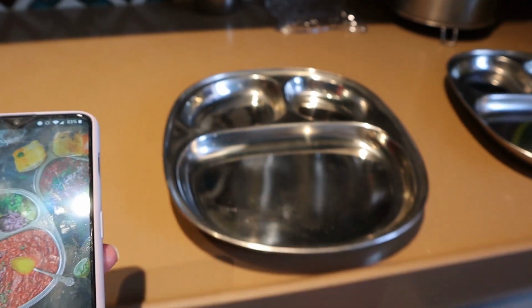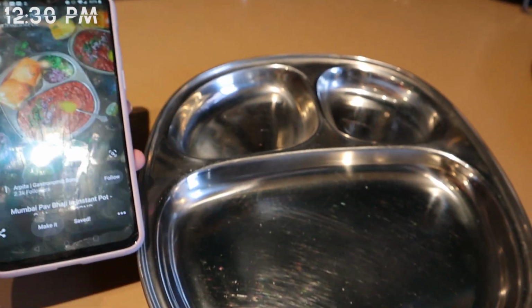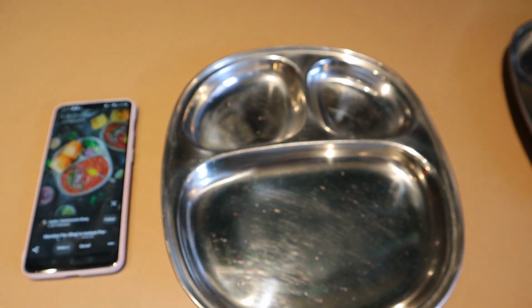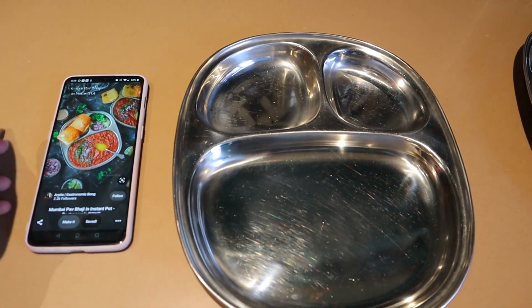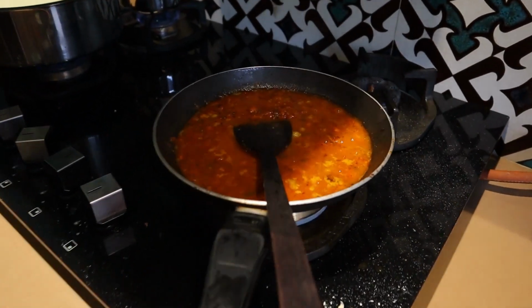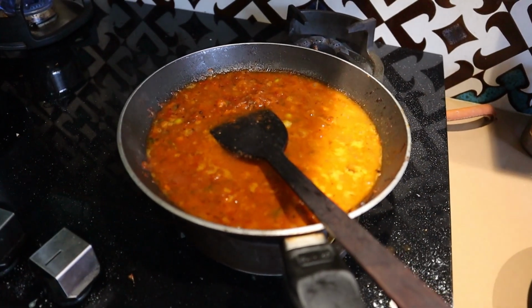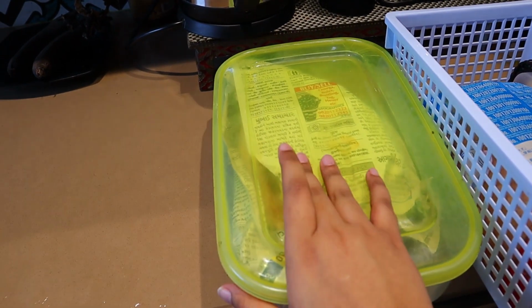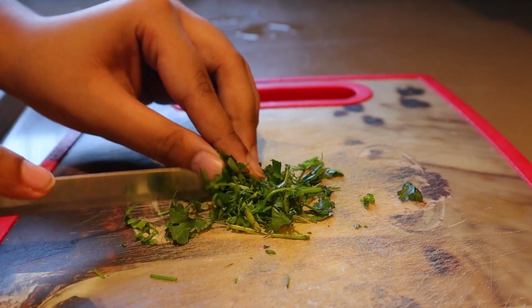After selecting the outfit, we will be making some brunch or lunch or whatever you want to call it for ourselves. For lunch, I'm having some pav bhaji and I love it. I went on Pinterest to look for some pav bhaji pictures, and this is what I found. This looks pretty good to me, and we can recreate this because I have the same plate as you can see in the picture. So let's recreate this picture.